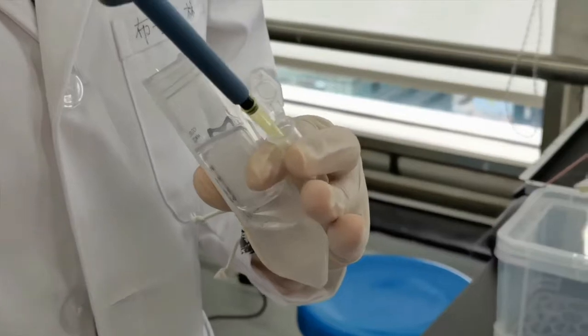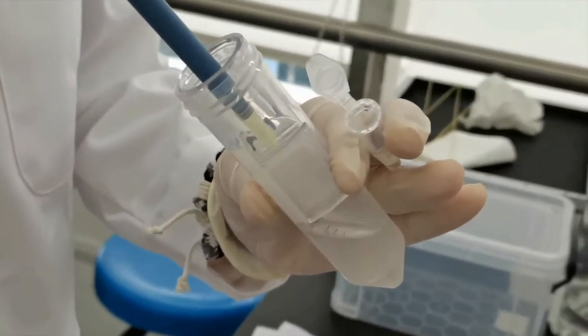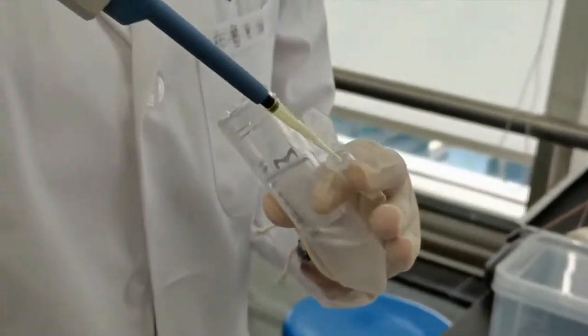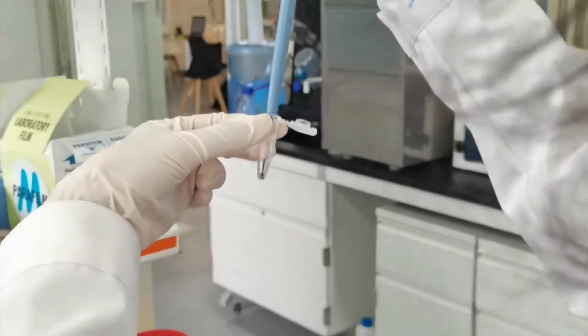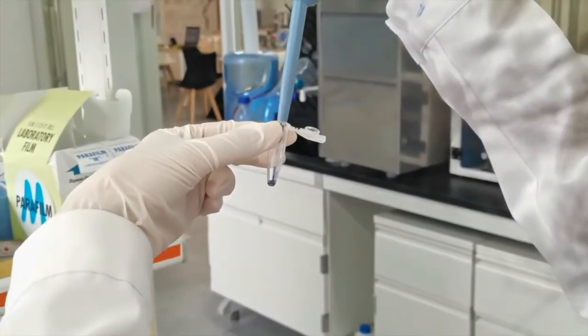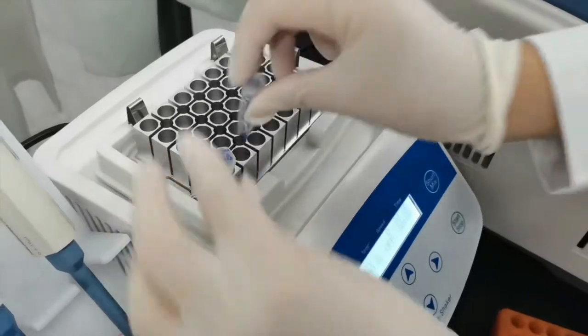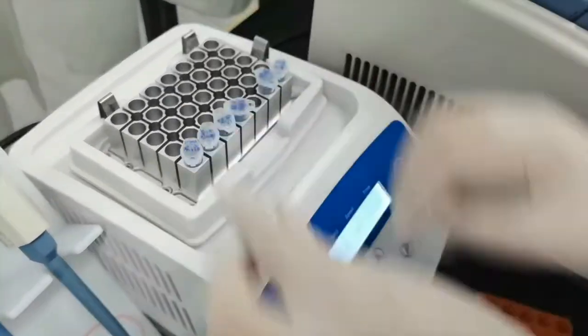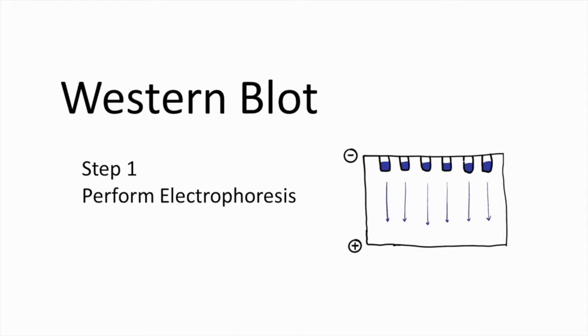Using a pipette, transfer the liquid left in the filter into the EP tube. Divide the liquid and add protein loading buffer. Put the solution into the steamer. It will separate the tangled protein into a single chain structure. Now we will perform electrophoresis.